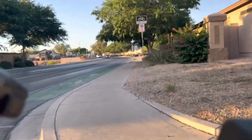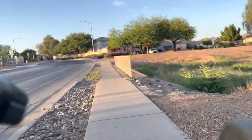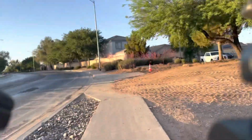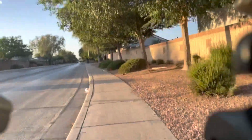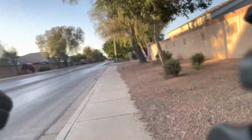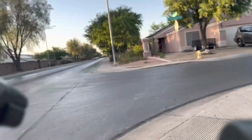I know I don't have a stop sign, but I'm a cyclist, so I need to be especially careful. So this is the other side of the trail that they're working on right now. It's not done yet, but it should be done within the next maybe a month or two. Really excited to try out the new trail.